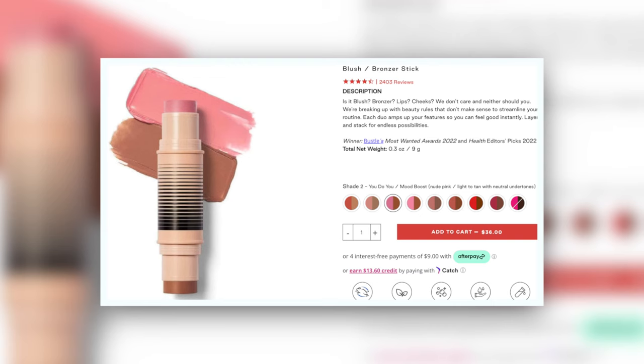The brand is Dibs. Kelly Gooch gave this to me when I was visiting her, and it is a double-ended stick, called the Desert Island Stick or whatever. This is supposed to be a bronzer. I think we can get away with that being a bronzer. It's almost kind of a contour. And then the other side is your blush. I was so excited, I almost bought this on Revolve or something.